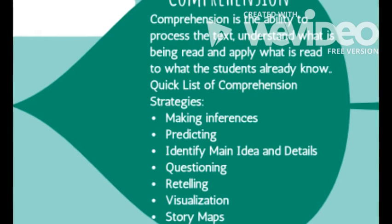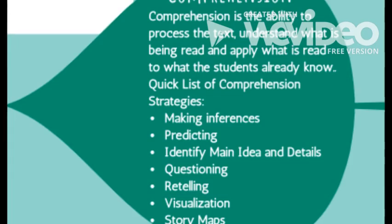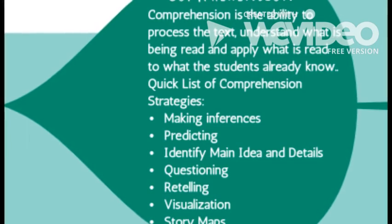Finally, a story map will help students with comprehension because it will give a visual and physical representation of what they are reading.